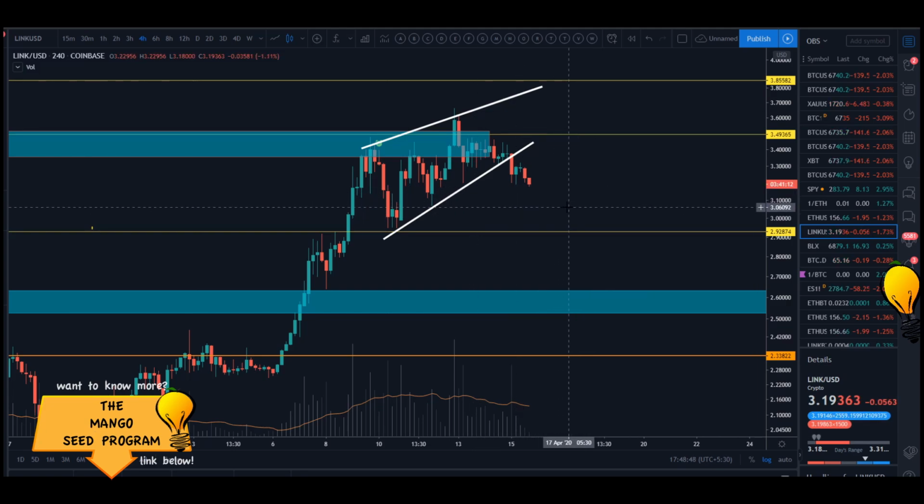Do we see that continuation? I am leaning towards it, but it doesn't mean that we see it right away. We could see a pop on over to around $3.28, $3.25 before seeing that continuation. Or hey, perhaps we're wrong on the trade entirely and we see Link actually bounce.